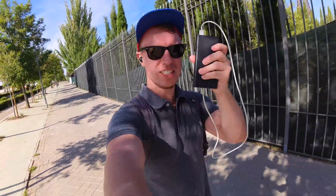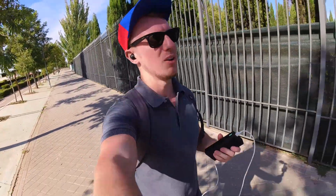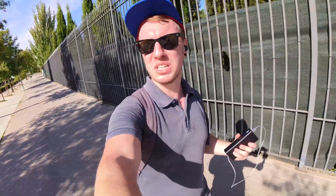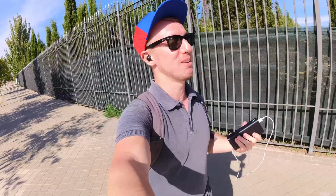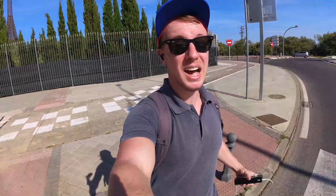Also, the reason I'm holding this in my hand is because I've been recording quite a lot and my camera is slightly low on battery. Normally I have a backup battery with me, but of course, as always, I've forgotten that as well. So I have this with me to charge my phone, and it can also charge my camera. So we're using that for the time being. So when I'm not recording, I am charging.